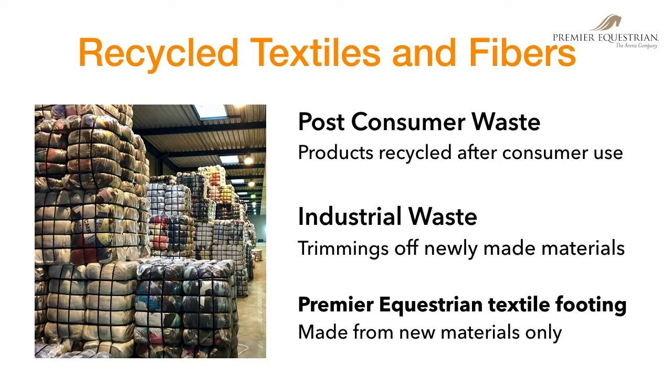The textile recycling industry is huge here in the USA. We are one of the largest textile recyclers in the world. Many other countries do not allow post-consumer waste in their landfills. Therefore, some of the materials get turned into textile footing. There is no footing police identifying these products. Many of the foreign footing materials offered by competitors are made with post-consumer waste. These can contain chemicals, bacteria, viruses, and a host of many other contaminants.